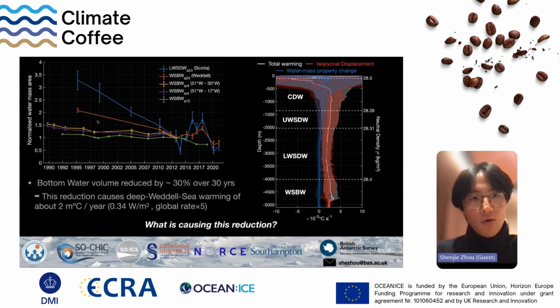And we can see all these time series are showing a very distinct decrease in the bottom water mass area over the past 30 years. And if we take an average across these time series, we have a rough estimate of over 30% decrease in the Weddell Sea bottom water volume over the past 30 years.